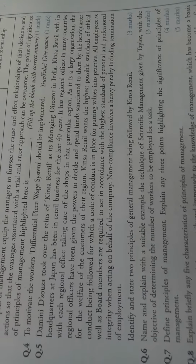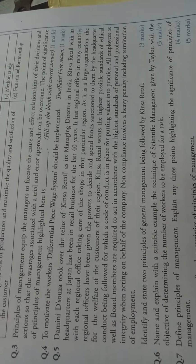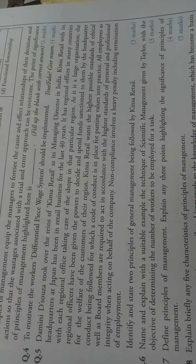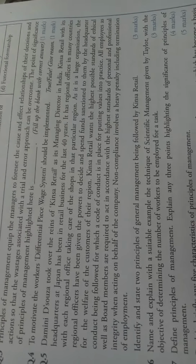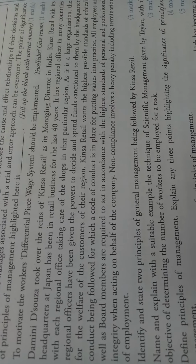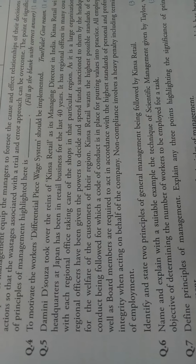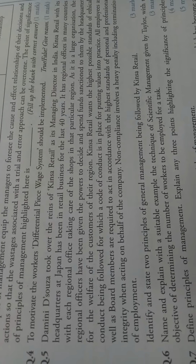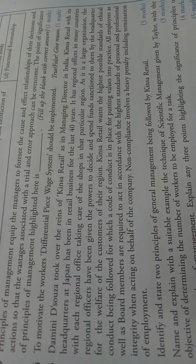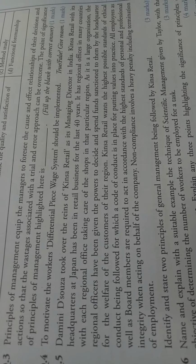Now it is Damini D'Souza. She is working in Kinsa Retail as a managing director, and Kinsa Retail has headquarters in Japan. At the same time, the regional offices are there, and regional offices take care of the shops in the locality. Because it is a large organization, the regional officers have been given the powers to decide and spend funds sanctioned to them by the headquarters. It means that the principle followed here is centralization and decentralization, because of the distribution of powers given to the managers.